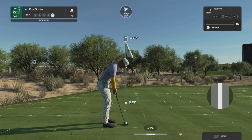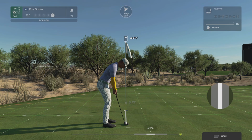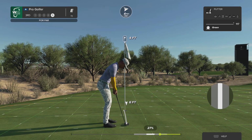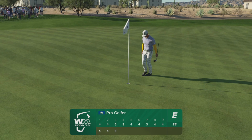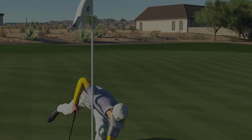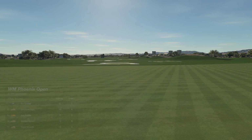No, that's too bad. Sometimes when you try and get it up the hill, you just forget to hit it sometimes, and it seems so in this case. Yeah, good job. Nice par. Currently in first position.